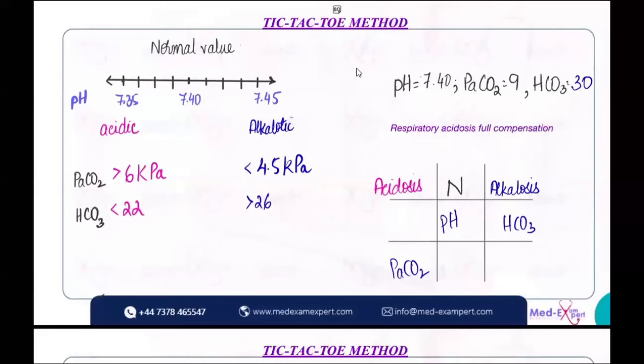How do we know this is the acidic part? Because see, it is the respiratory part because of the partial pressure of carbon dioxide. So we know that it is because of this, and the pH.